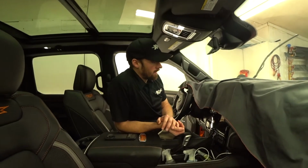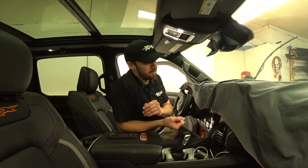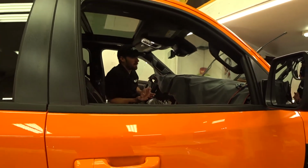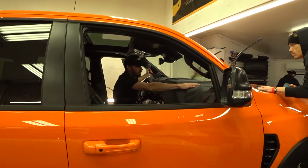Yeah, we're going to go back to the window tinting. Alright guys, so just wanted to mention a couple things that you need to really think about when you're bringing a very expensive vehicle to a shop to get window tint, especially on your windshield. A lot of people think, it's just tint, but there's a lot that goes into it. This is one very important part right here.